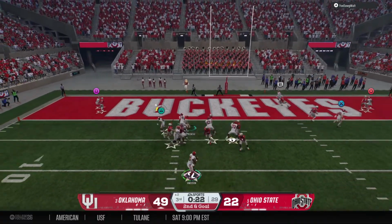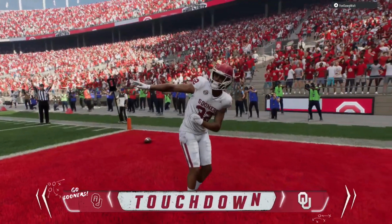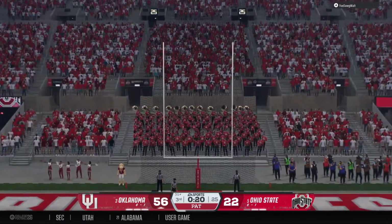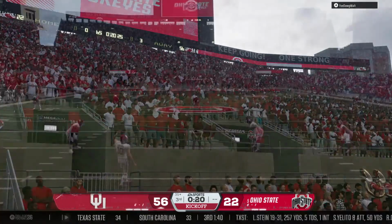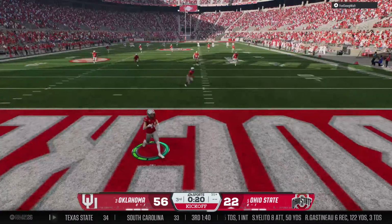Looking to pass here on second down. Catch made on the left side. Touchdown, Sooners! Still no answer for this offense. We had a short field. The offense did exactly what they're supposed to do. That would have been a big ask for the defense there, Kirk. Absolutely. But when you're given that kind of field position, anything less than a touchdown would be a disappointment. They did exactly what they needed to do by capitalizing on that short field.